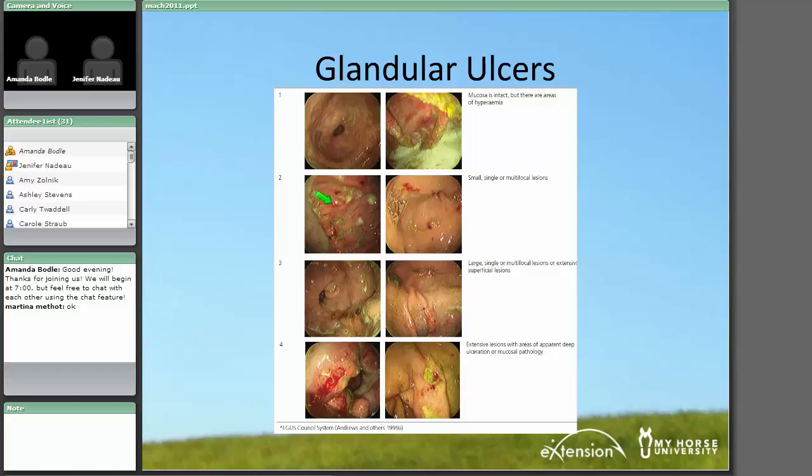Now when we look at this, you can see these small single or multifocal lesions. So that's a grade 2. And then when we look at grade 3, we have some large single or multifocal lesions or some extensive superficial lesions like we see here. And then going to grade 4, we have extensive lesions with areas of apparent deep ulceration or mucosal pathology. So something wrong with that mucosa, some pathologic disease going on. And again, this system is part of the EGUS, Equine Gastric Ulcer Syndrome Council. They developed a council of veterinarians that came up with this particular system.